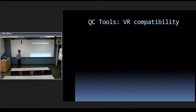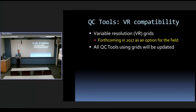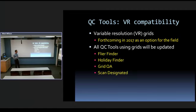Okay, and then a couple slides here about how we are in this process now of making QC tools variable resolution compatible. Variable resolution grids are coming in 2017 as an option for field units to use. And so all the QC tools that use grids will be updated. This means Flier Finder, Holiday Finder, Grid QA, Scan Designated, and the ValSal checks. We're all undergoing updates now for VR compatibility for the field.